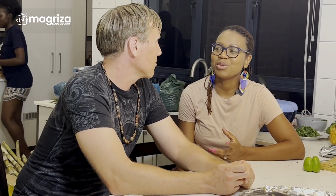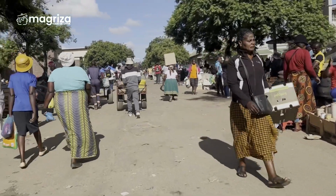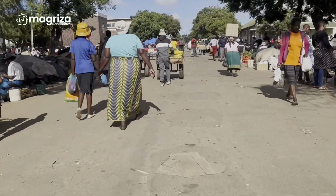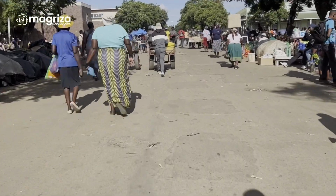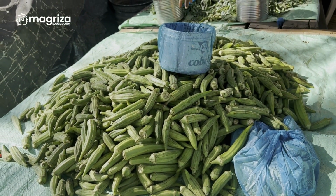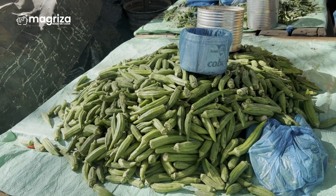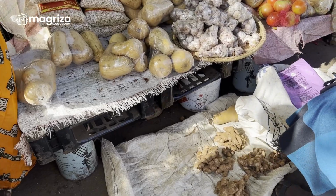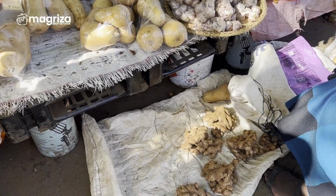I mean, all you have to do is just walk out 100 feet from your house, and the average Zimbabwean, I would say, has food that they grow. So you grow what you eat, I think is a major difference between the American experience and the Zimbabwean experience. So that's a major difference.